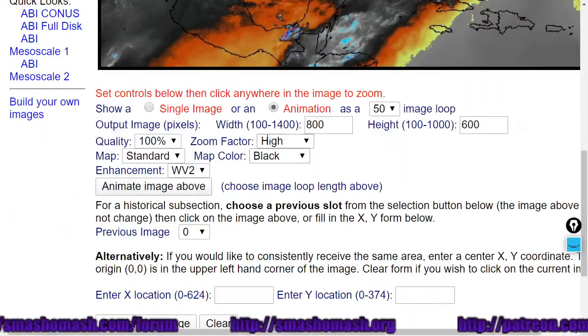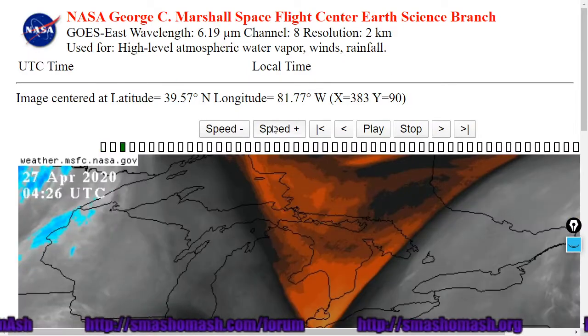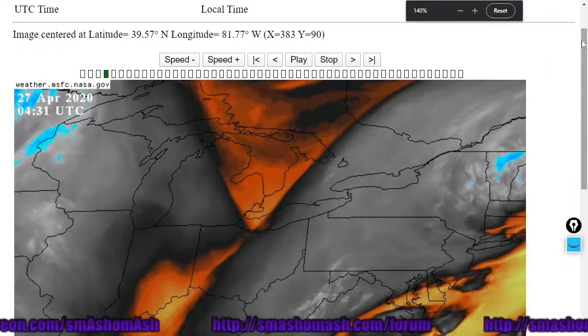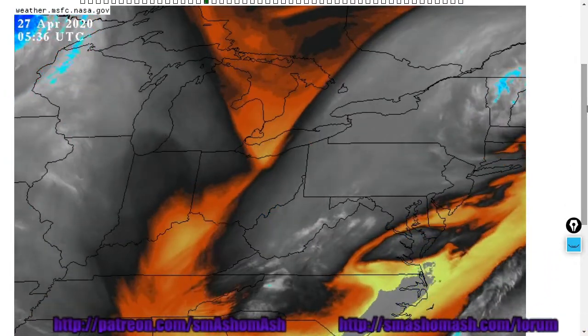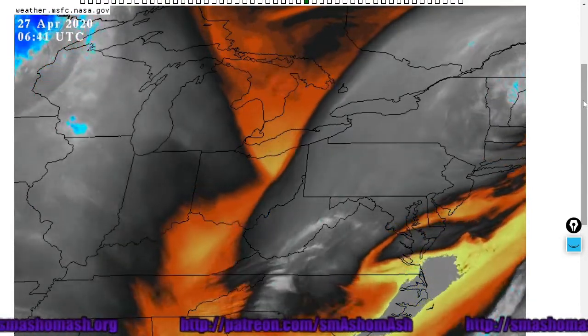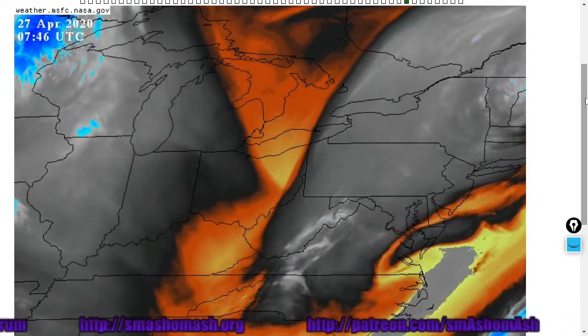And I just want to check out this convergence here over Ohio. It's pretty interesting. A north-south V-shaped high-pressure zone there. And you can see very strong convergence happening there. That dry mass of air pushing down across Pennsylvania throughout the day today.